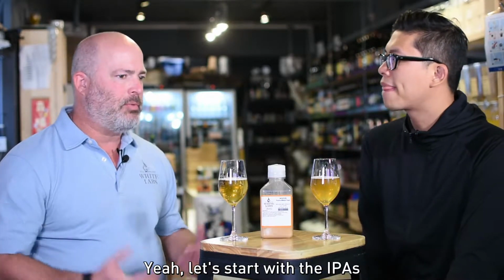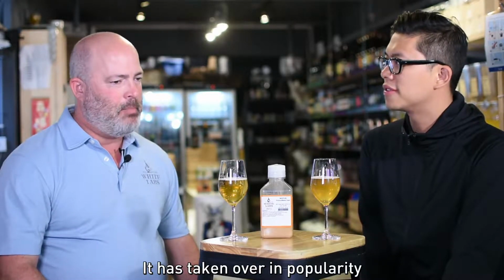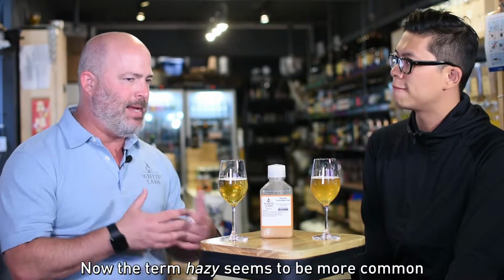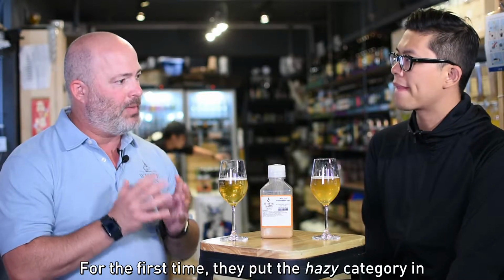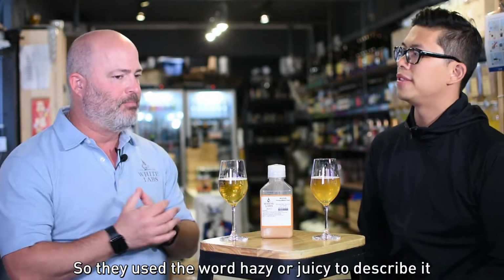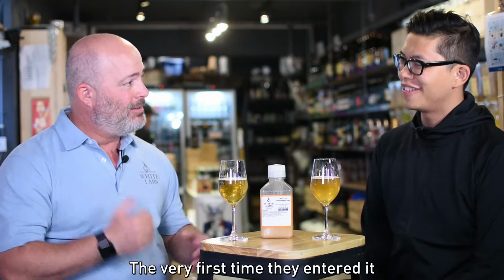Yeah, I'll start with the IPAs, and it has taken over in popularity. Very, very popular now in the United States. Originally calling them New England IPAs or East Coast IPAs. Now the term hazy seems to be more common. The GABF, Great American Beer Festival, held in Denver every year, was a few weeks ago. For the first time, they put the hazy category in, and they used the word hazy or juicy to describe it, and it became the number one category with the most entries. More than regular IPAs. The very first time they entered it.